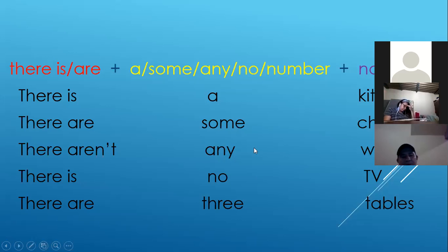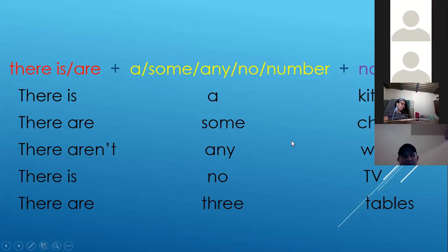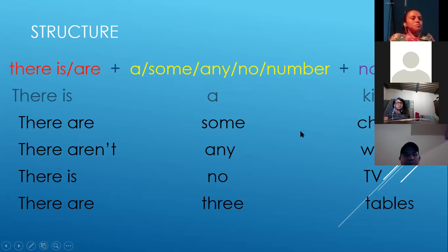Now, please, repeat after me. There is a kitchen. There are some chairs. There aren't any windows. There is no TV. There are three tables. Okay, that is the structure, right? Okay, good.